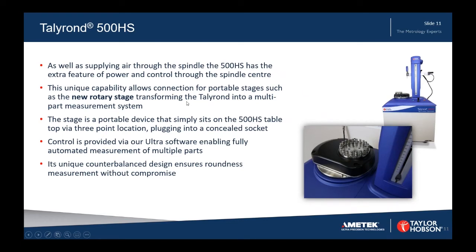Okay. As well as supplying air through the spindle, the 500HS has the extra feature of power and control through the spindle center. This unique capability allows connection for portable stages such as the new rotary stage, transforming the Talyrond into a multi-part measurement system. The stage is a portable device that simply sits on the 500HS table top via three locations, plug it into a concealed socket. We'll show a video in a moment.